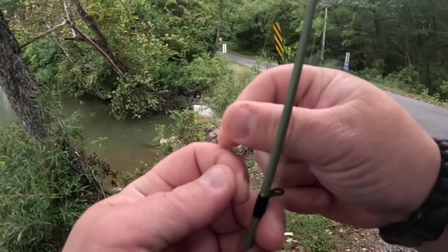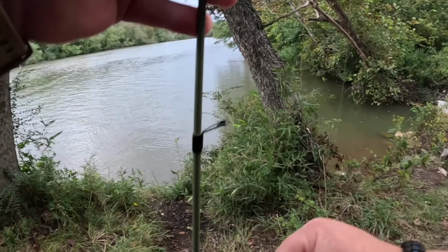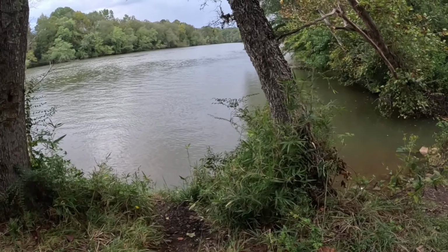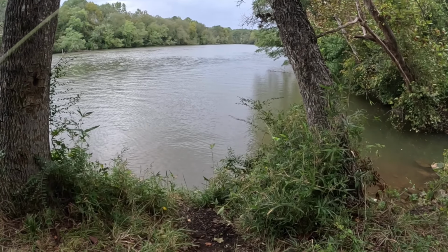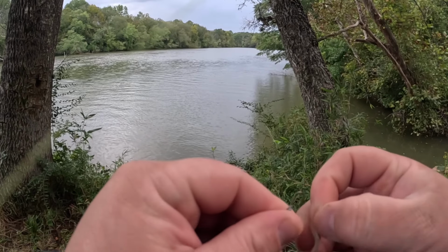This water's not gonna be very clear for very long, because the dam upriver from this just started releasing water because of Hurricane Helene. And this is in between it, so this is going to be a mess before too long.